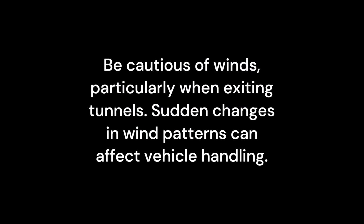Adjust your speed to ensure you can stop within the range of your headlights. This is especially important in poor visibility conditions. Be cautious of winds, particularly when exiting tunnels. Sudden changes in wind patterns can affect vehicle handling.